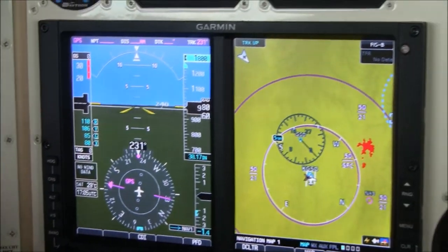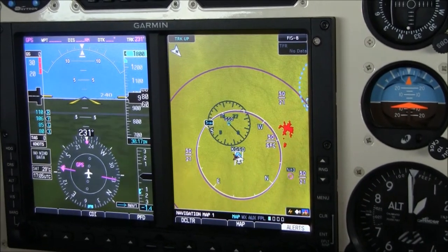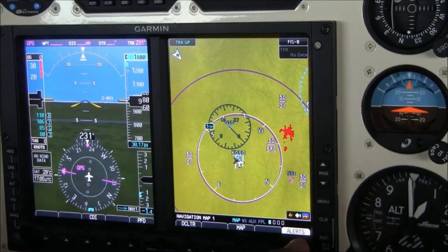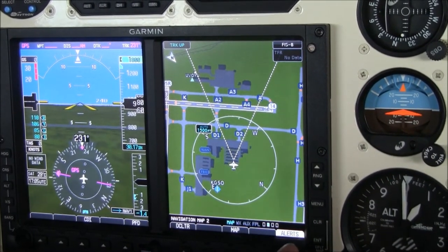Now to the right of this G500 is our multifunction display, and it is equipped with terrain. You can see it's yellow because we're on the ground here. If I go over, here's our safe taxi page.